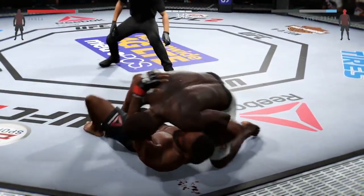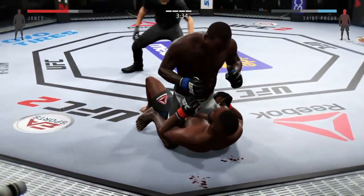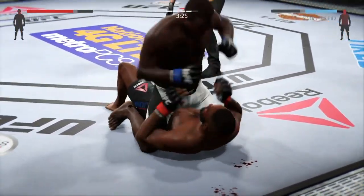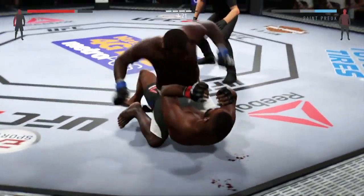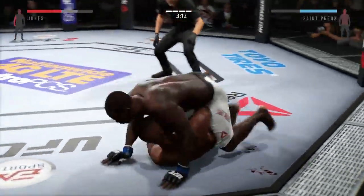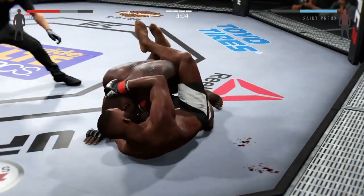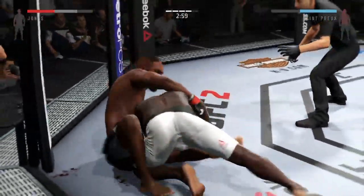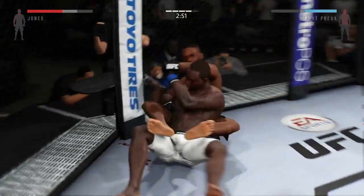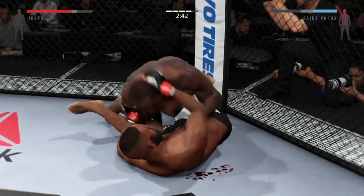Jones on top again. Nice sweep. Now he's in the guard. Trying to take the back here. Moves back to full guard now. Jones with a big hammer fist. Man, those are some nasty shots. And you can see the bruising on the left side of his body. He's got full, oh, nope, half guard.